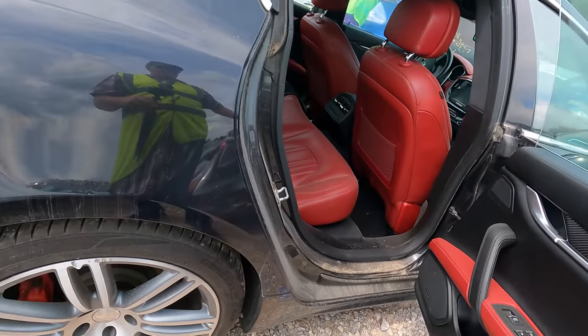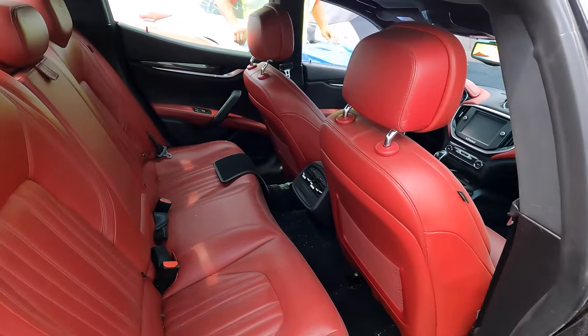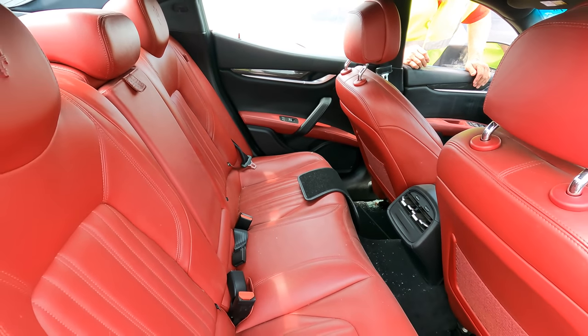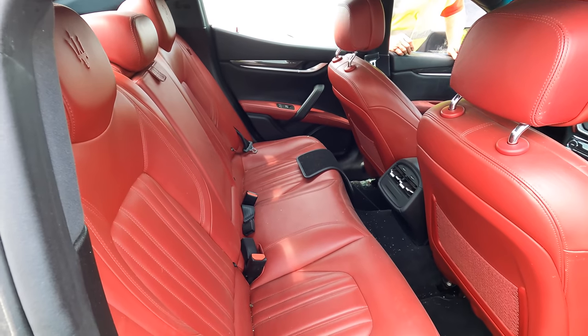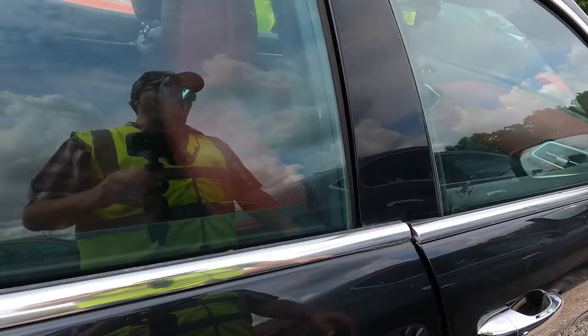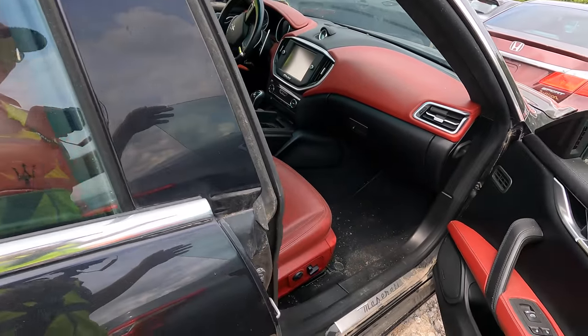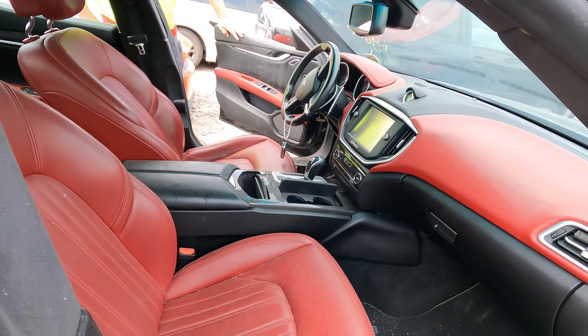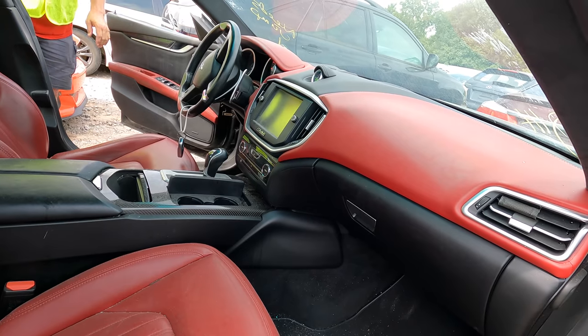I am kind of intrigued by this car, and its very, very bad history. I kind of like it. Like, I kind of like the history of this car. It's so bad that it makes me, you know, want to try it out. The interior is honestly not bad. It needs a good cleaning. No bags are blown.